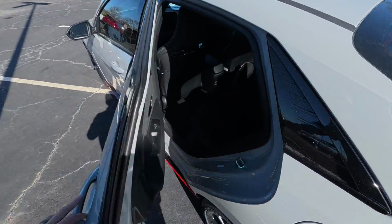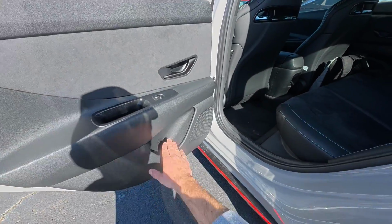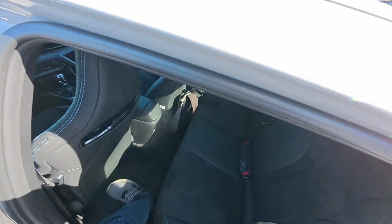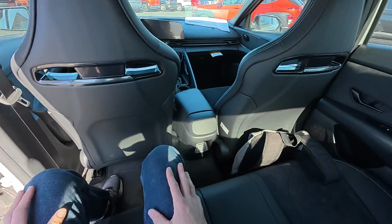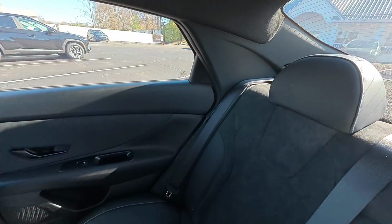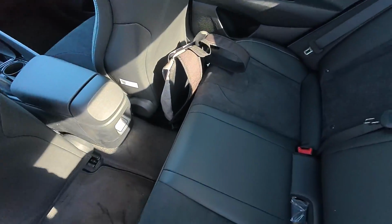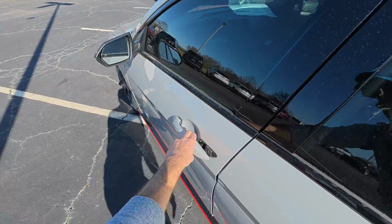Now working your way to the interior, we have some very nice materials. There's the alcantara. You get a little bit of storage down below, and then leather, alcantara and blue stitching for these seats. At 5'10", I have a lot of space. There's also USB-Cs down below. I have about a half inch or so of headroom, so it's a good place to be. You can have adults in the back, and they will be pretty comfortable with this sizing.